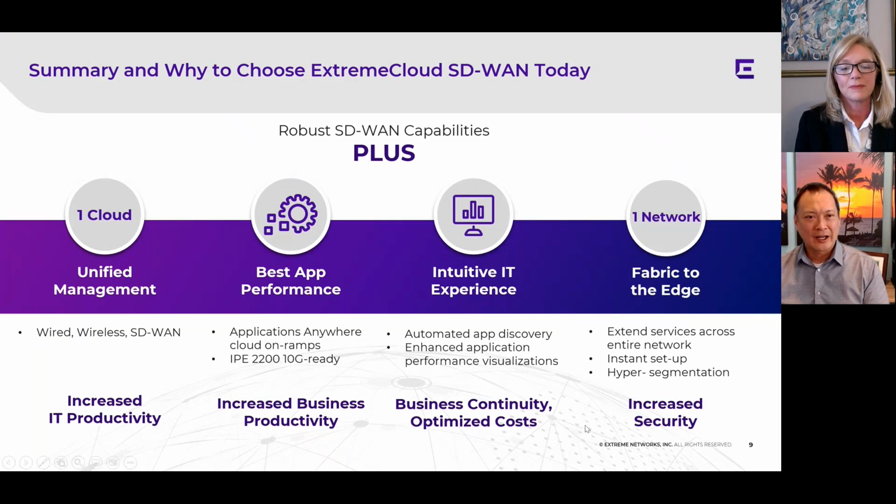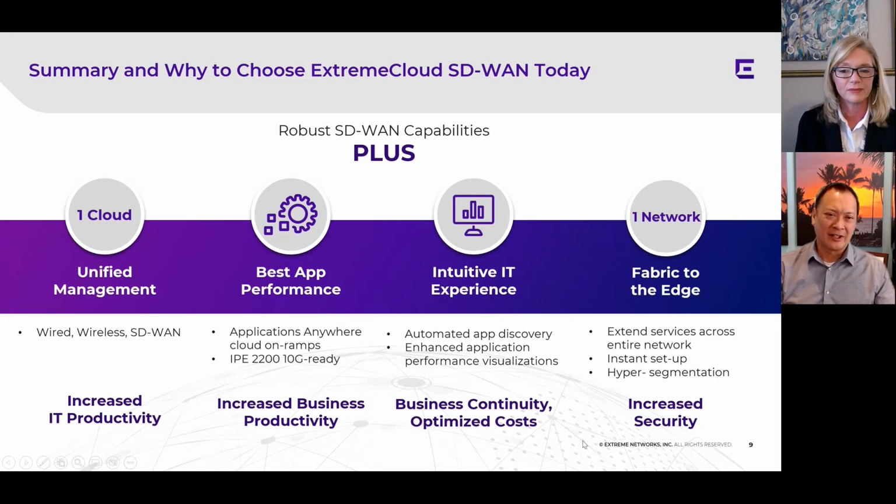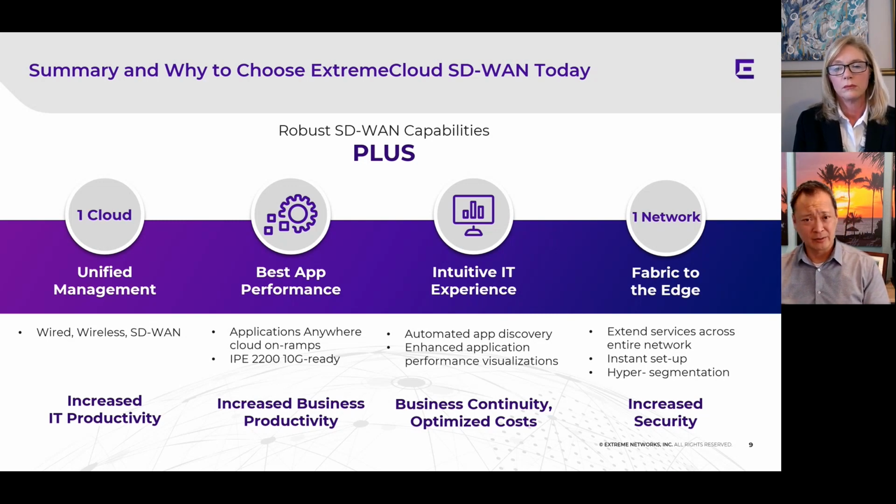Definitely. So to wrap things up here, we spoke about the attributes of our SD-WAN, and these are things that make our solution different. It comes down to unified management for switching, for Wi-Fi, for SD-WAN, together, single pane of glass. We offer exceptional application performance, the ability to detect and optimize business and mission critical applications. We offer a simplified, intuitive IT experience when it comes to setting up and managing the solution. But again, most exciting, most important, and valuable to all of you and your IT teams is the whole fabric to the edge capability with SD-WAN. And again, Extreme is the only vendor in the market today who offers this.